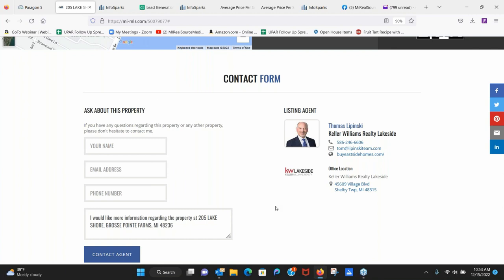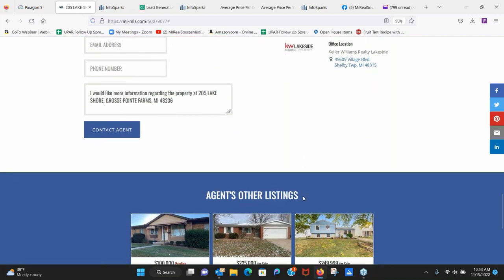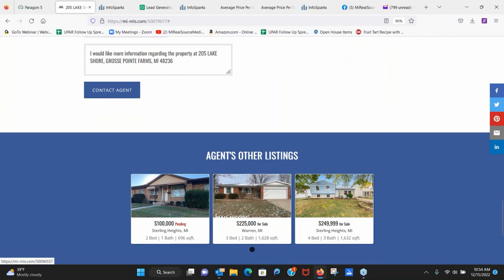But my favorite part is actually right down below. I'm not seeing other agents, I'm only seeing other for sales and other pendings for this agent. It also will show 90 days of closed properties, that is.